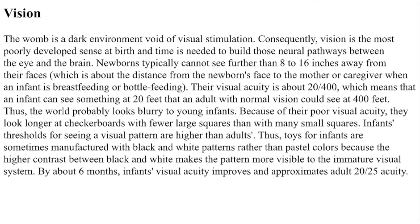Vision. The womb is a dark environment, void of visual stimulation. Consequently, vision is the most poorly developed sense at birth, and time is needed to build those neural pathways between the eye and the brain.